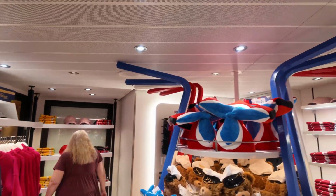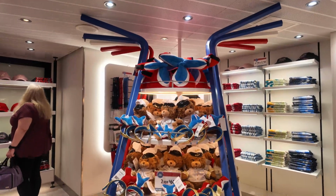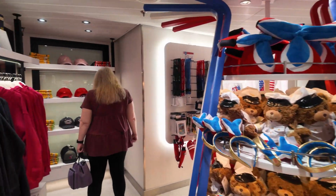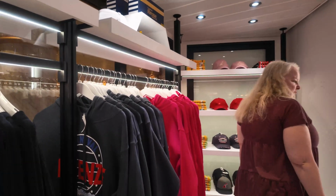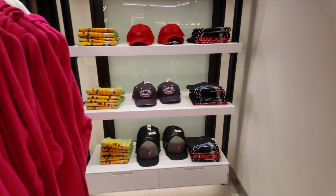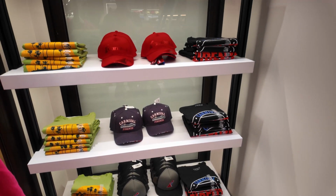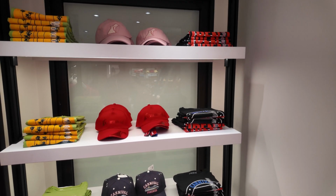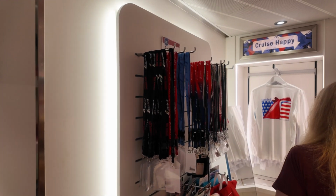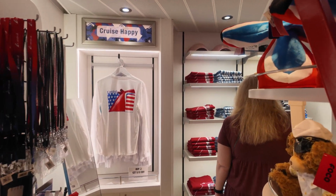This is the Carnival shop on board. This has the Carnival-branded items. You get Captain's Bears, Funship Freddies, the little ships, ears, anything that you want that is branded Carnival, they have it here. Shirts, sweatshirts, hats, tank tops, shot glasses, magnets. You can get gifts for your family, gifts for friends, or you can pick up something for yourself. Lanyards, you name it, it's here.